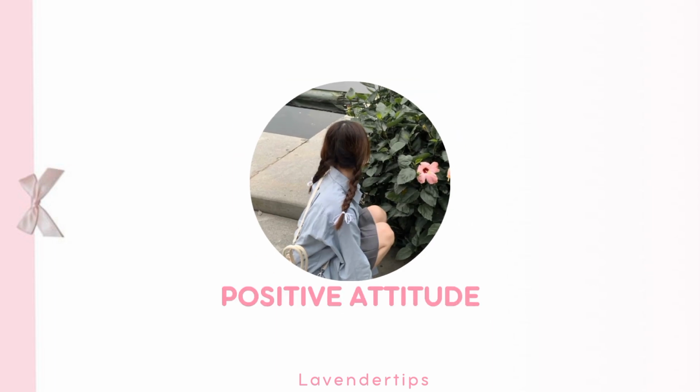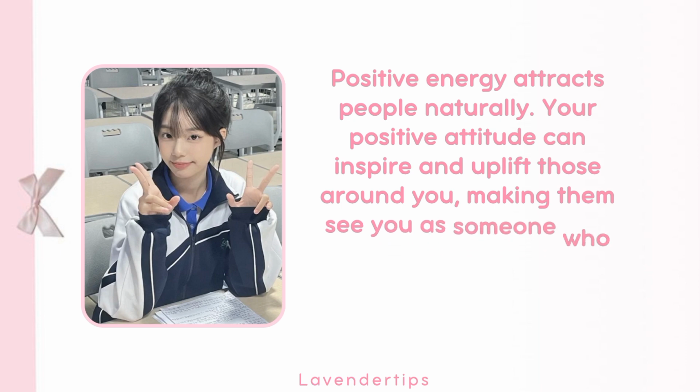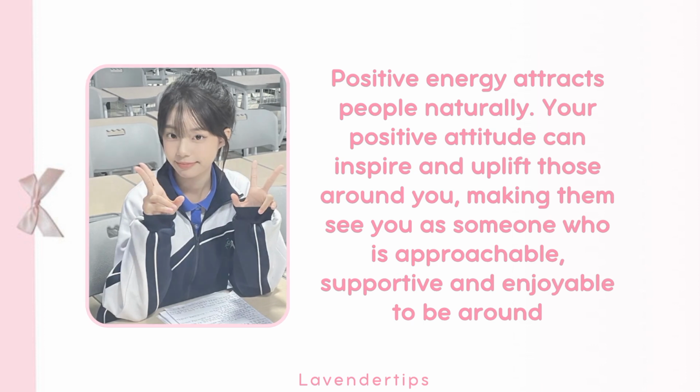Positive attitude. Positive energy attracts people naturally. Your positive attitude can inspire and uplift those around you, making them see you as someone who is approachable, supportive, and enjoyable to be around.